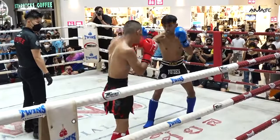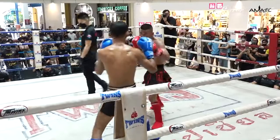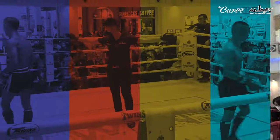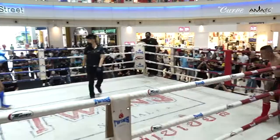Timothy patiently finding his distance, his range. Inside kicks there from Fouzein. Fouzein wanting to disable the mobility of Timothy by hitting on the legs. End of round number two. Third and final round.